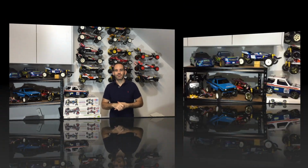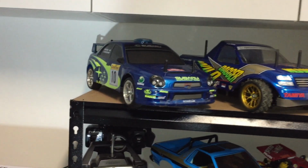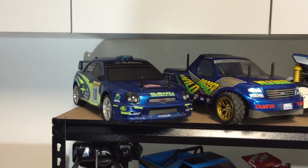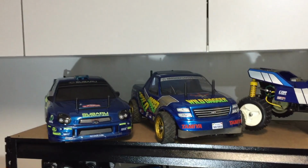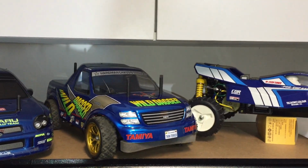So let's get on to showing you my collection. We'll start off over here, guys. That's my Speedrun TA05 brushless car. That one there's a Wild Dagger that's sitting on a TT02 truck body.